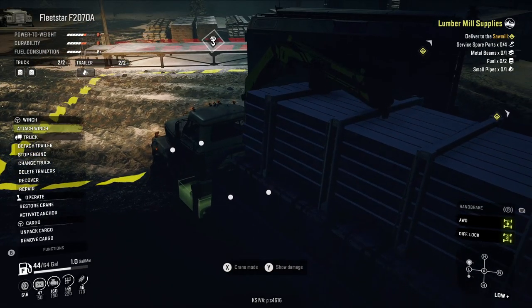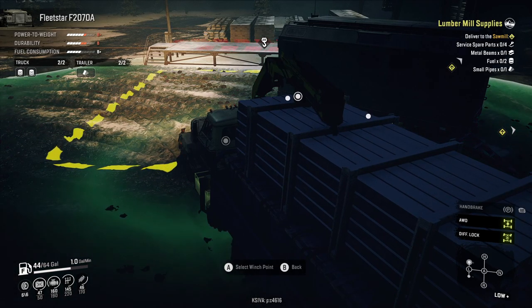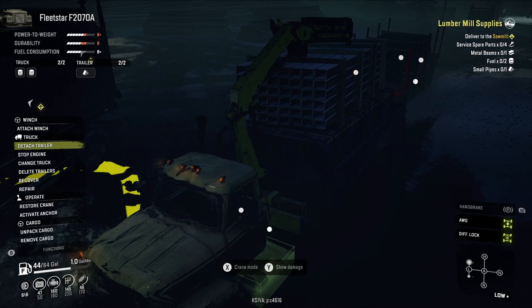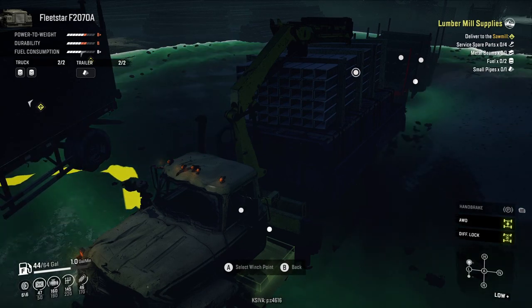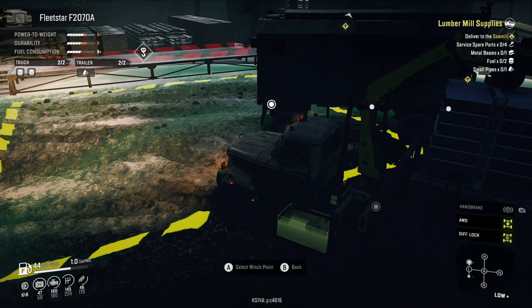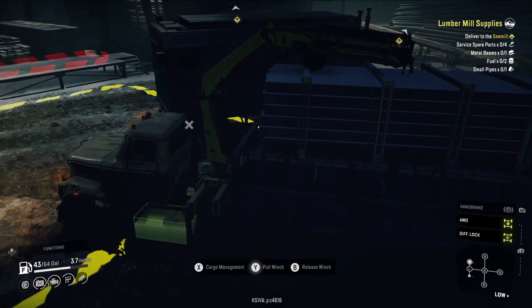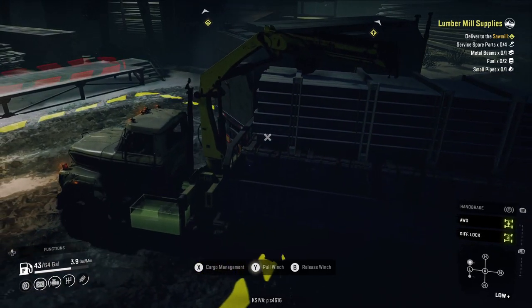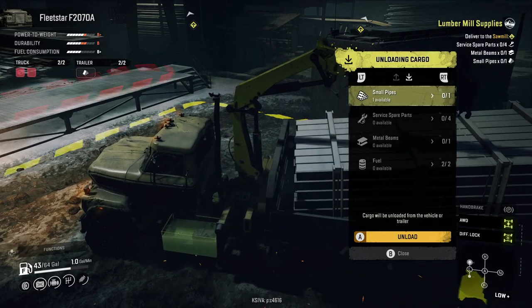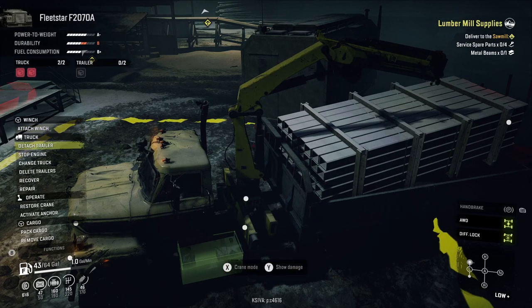All right, because I am so close, I am gonna use my winch. I went ahead and detached the crane. There. Two fuel. Small pipes.